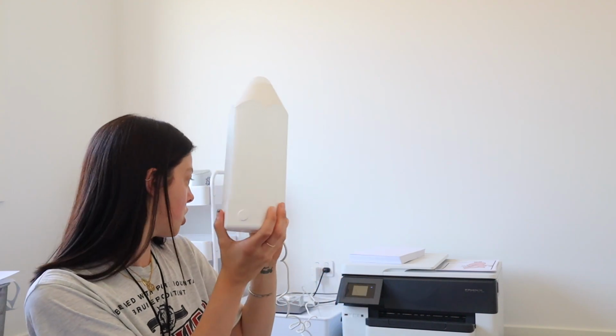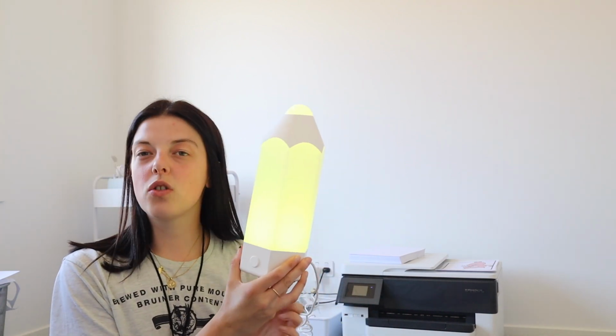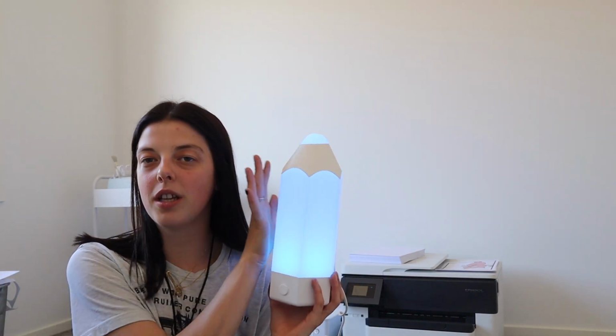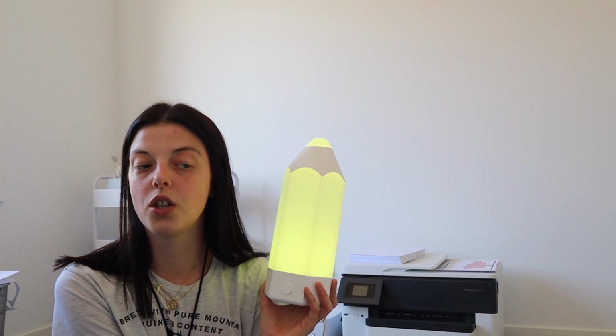Okay, so I also picked up this pencil light, which I thought was so cute, and I had it on in the shop. But I love it because it gives this really cool kind of aura, I guess. And I thought it'd be super cool for meditation and things like that, when you've got all the lights out in the classroom and then just this coloured light, something for the kids to focus on, especially if they're not well practiced at meditation, which obviously kindergarten kids usually are not.